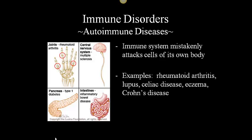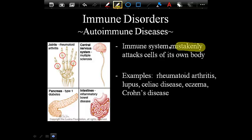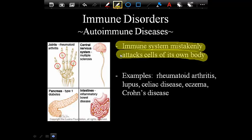And then the last type of immune disorder that I like to talk about is called an autoimmune disease. If you break that word down into its parts, auto and immune, it means immunity against self. Auto is self. So what happens in an autoimmune disease is that the immune system actually attacks the cells of its own body. Remember, we said originally that the immune system is supposed to recognize which cells are the self cells and which cells are the foreign cells and make antibodies against the foreign cells.